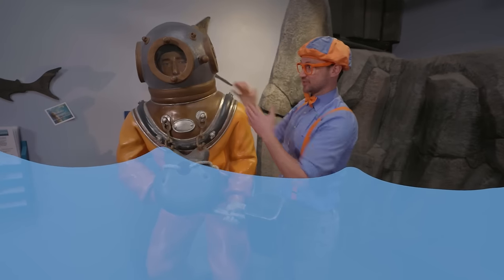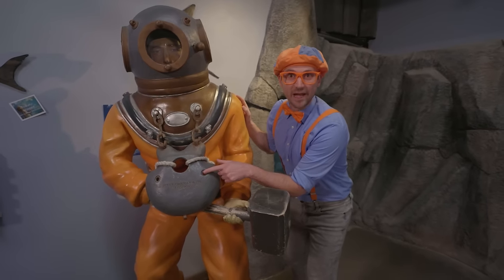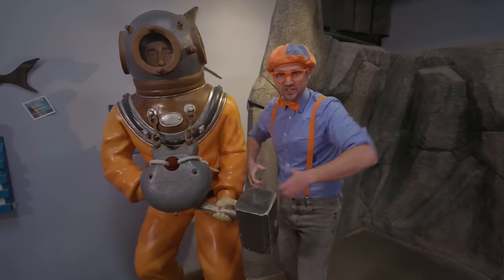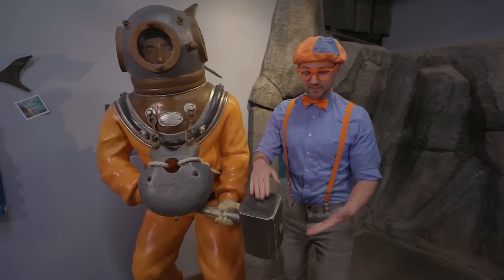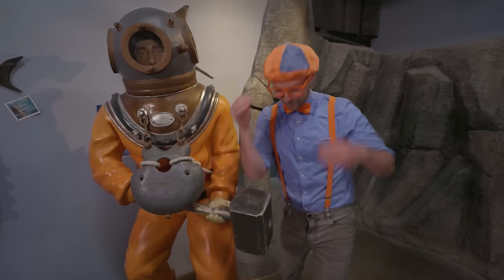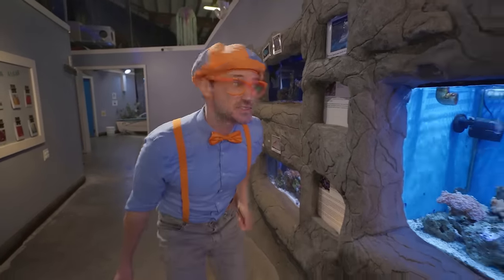Ooh, and scuba divers wear this outfit so then they can stay warm under the water and so they can breathe underwater. You know how you and I have to hold our breath underwater? Scuba divers can breathe while they're underwater. Cool. Ooh, and do you see this big weight? Yeah, us humans, we tend to float. So this weight is holding the scuba diver on the bottom of the seafloor. So then this scuba diver can work. Yeah, looks like the scuba diver works underwater. Wow. Whoa, look at all these tanks. Whoa, this is so cool.